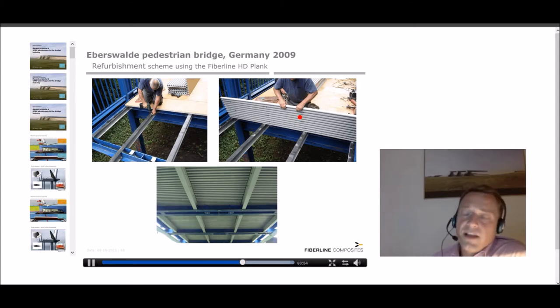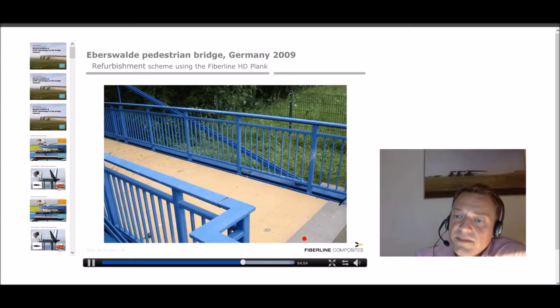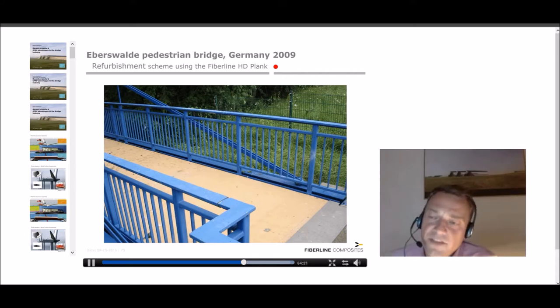It costs a lot of money for the municipalities, and they're really looking for maintenance-free solutions. FRP is the best you can use. In this case, the longitudinal beams have been replaced by FRP beams. Please use a neoprene strip between the beams and the decking, no matter whether it's a steel or FRP substructure, so that the bolt set where you fix the plank down will not get loose over time.